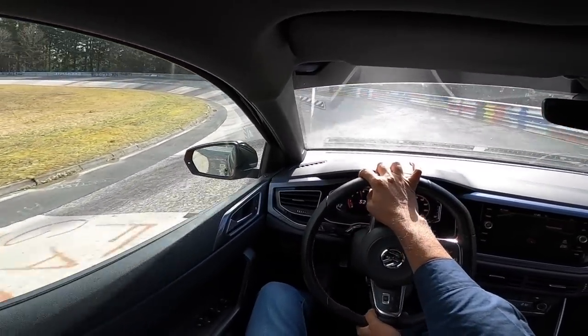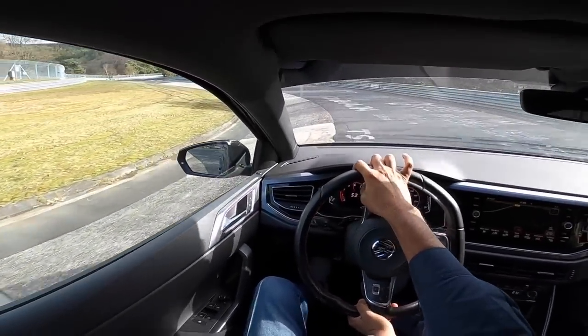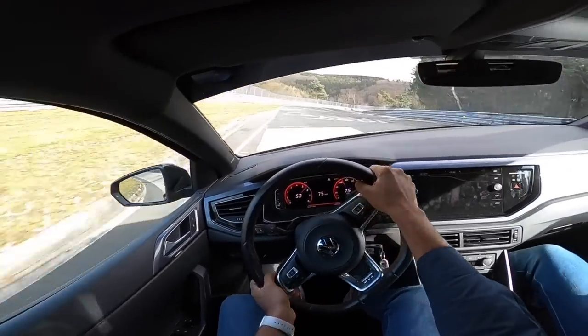Oh, is there a car behind you? What? No. No, that's the ideal line, to stay there. Okay. Yeah, on it. Okay, right curbstone.